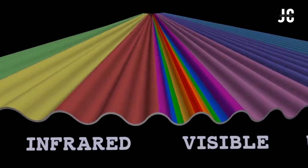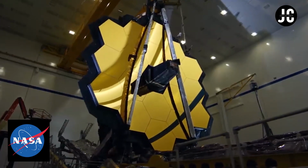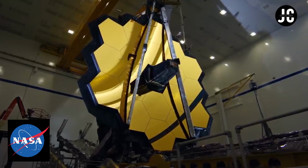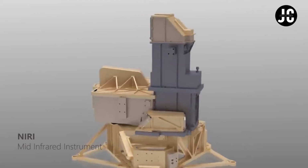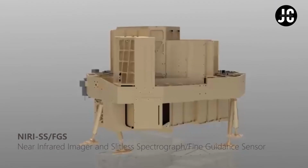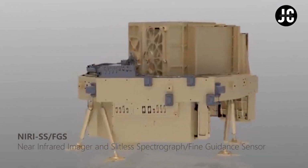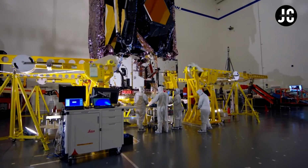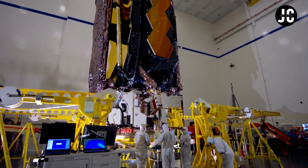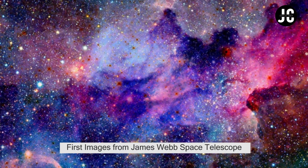Besides NIRCam, some other scientific instruments are also installed in the James Webb Telescope to perform different operations. These instruments are the Mid-Infrared Instrument or MIRI, the Near-Infrared Spectrograph or NIRSpec, the Near-Infrared Imager and Slitless Spectrograph, and the Fine Guidance Sensor or NIRISS FGS. The telescope is specially designed for detecting near-infrared and mid-infrared wavelengths, the light beyond the red end of the visible spectrum.